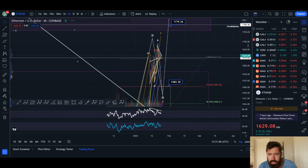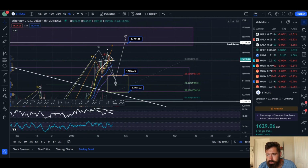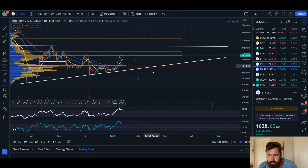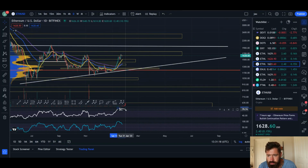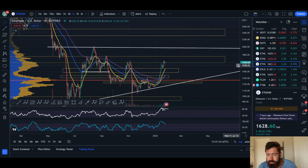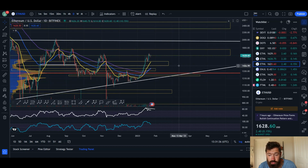I do think the pullback is coming shortly. We have divergences on the 4-hour, as well as we're overbought on the daily with divergences. If we pop over to this chart here, you can see it better. As you can see, we're pushing higher, creating lower highs on the RSI. That doesn't mean price will turn around. It's just indications that the move is losing strength.